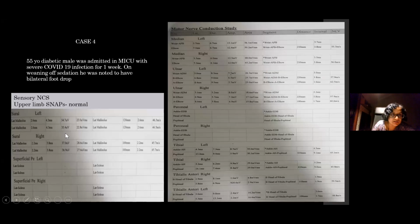So you can see the sural, this is your amplitude, sural, latencies and conduction velocities, normal. And the right sural, also normal. But you can see the bilateral superficial peroneal SNAPs are absent. So we go on to the motor study. So now we know it's a postganglionic lesion.